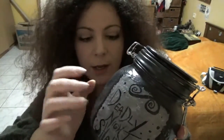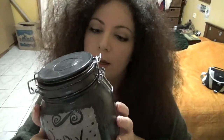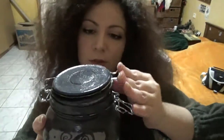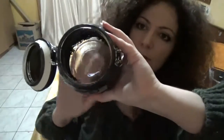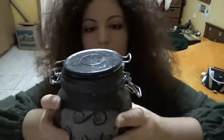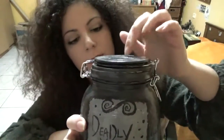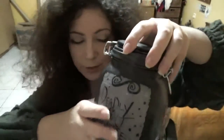I had gone to town one day and I saw this jar, a simple glass jar, and I just fell in love with it because of how perfect it was for what I needed it for. So it opens naturally just fine, and I left the bottom untouched. So this is my deadly nightshade jar, and of course I decorate this. I always have this on display, you know, along with the other two. I'm really proud of this.